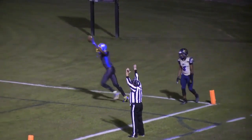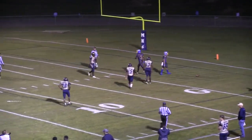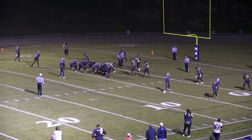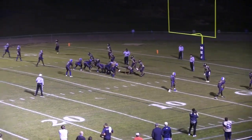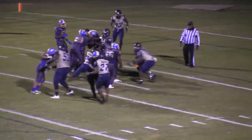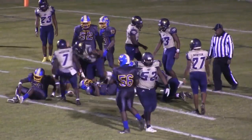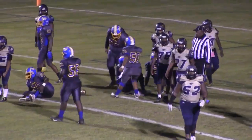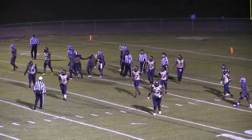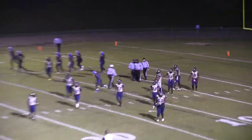Pass complete to number 3 for the Tigers. Tiger touchdown. Keeps up the middle, he's stopped. 2-point conversion, no good. Makes the score Panthers 36, Tigers 18.